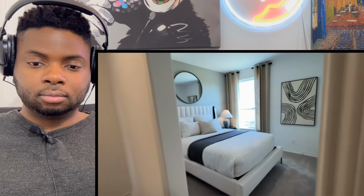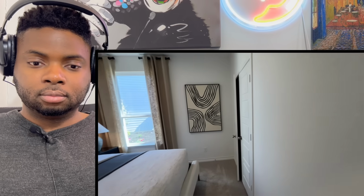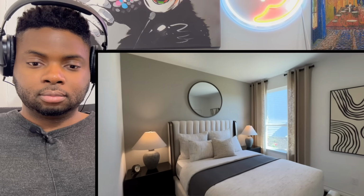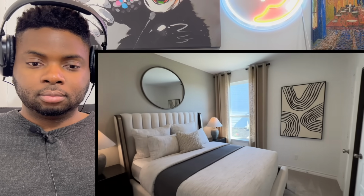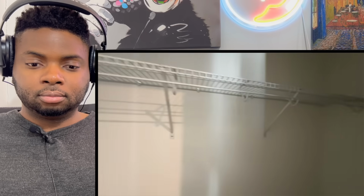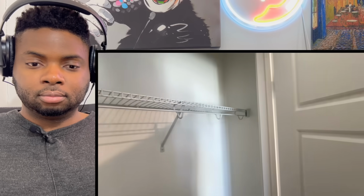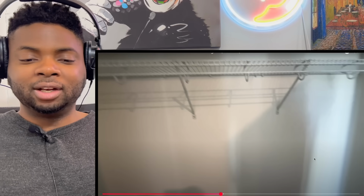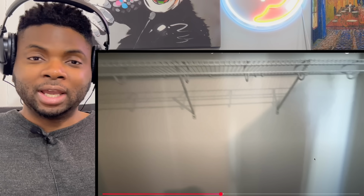Proceeding further down this hallway, this is going to be the entryway into your second bedroom. And just like the first bedroom, you are going to get a very generous amount of space. Oversized window on the back of the room right over there. And then your closet space right here.